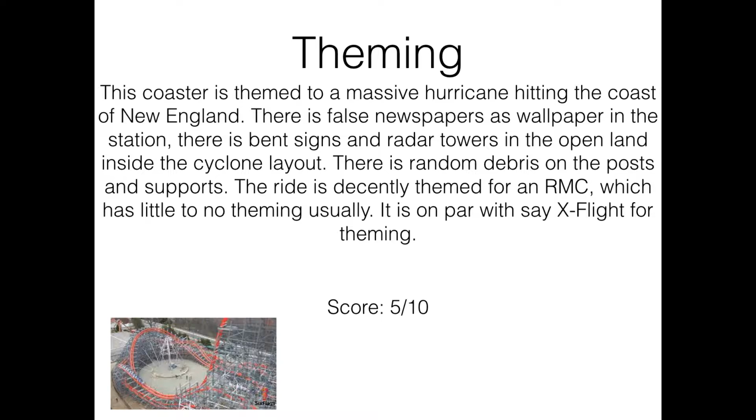I mean, the ride is pretty well themed for an RMC, which RMC does not really do that well with theming, usually. Most RMCs are not themed too well. Sure, the trains aren't as well themed as, say, Iron Rattler, where the train is literally a snake.